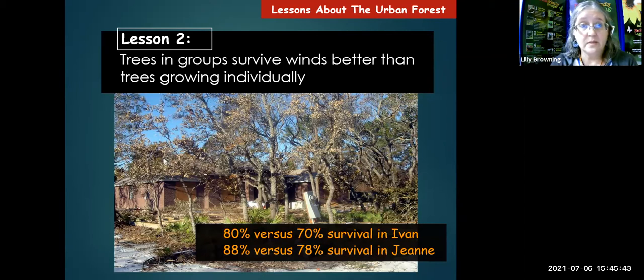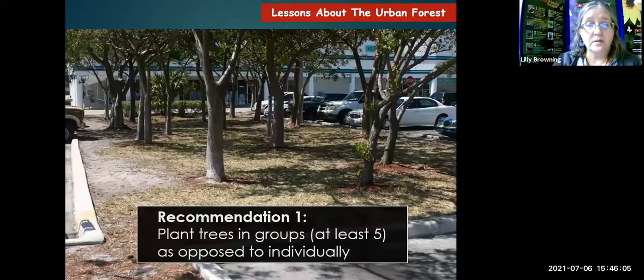So in these hurricanes, trees that were grouped together in Ivan, 80% had a survival rate, whereas 70% of single trees did. It's a 10% difference. Same as with Jeanne, 88% of the trees in groups survived compared to 78% of the solitary trees growing by themselves, because they weren't originally by themselves. Nature doesn't work that way. Unless, of course, they were planted there by you.